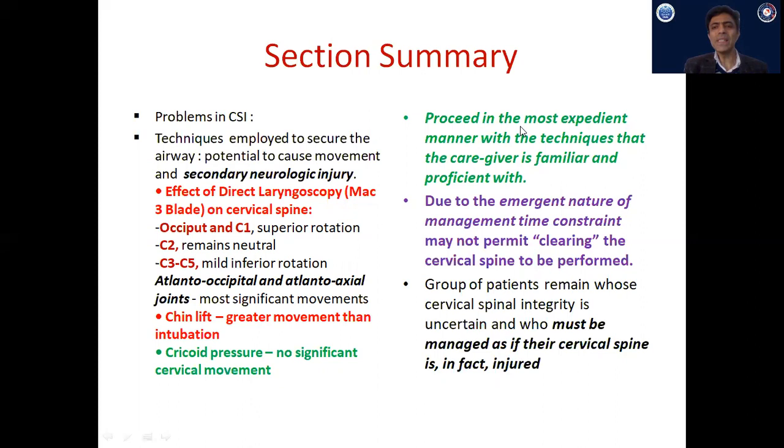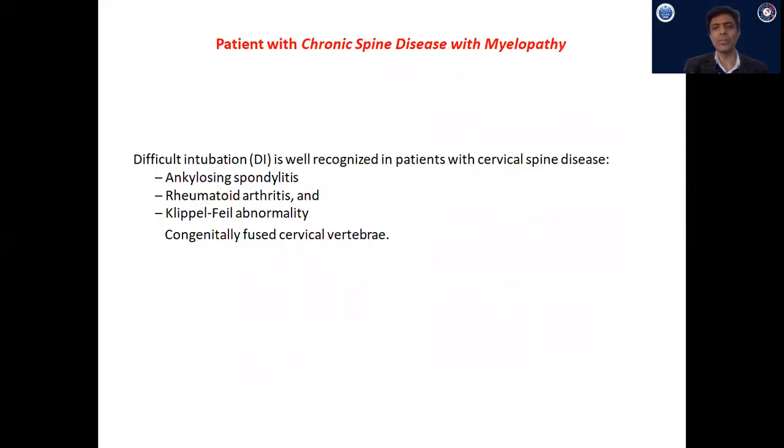It's better to proceed with the technique that the operator is most experienced with. Whatever we are comfortable with, let us proceed with that. If the operator is not an expert, doesn't have expertise with a flexible bronchoscope, it's better to go with a conventional laryngoscope. Another group of patients that we encounter in neurosurgical patients are the chronic spine disease with myelopathy.